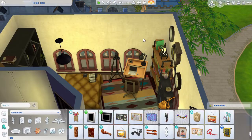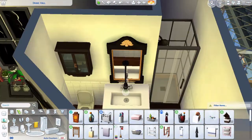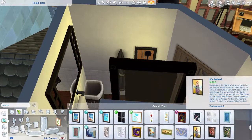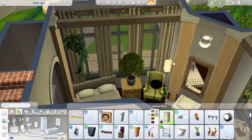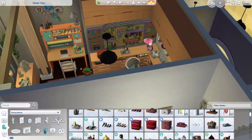And then of course the bathroom is the same deal. I just put in a lot more black and dark blues in there to make it a little bit more moody. And we're just putting in some final bits and bobs in here and cluttering it up a little bit more, making sure everybody has a hamper. I might have forgotten some, don't worry, I put them in off camera.